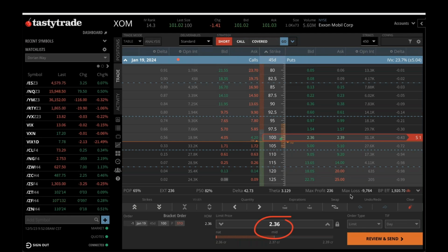and our cost basis would be just under $98 a share at 97.64 there. So instead of buying the shares right now at 101, you would get the shares at a cost basis of just under 98. And someone is going to pay you $236 for that right. And you will have a 65% chance of winning on the trade.